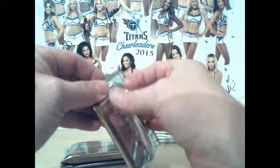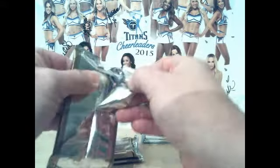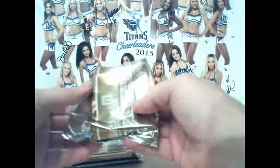All right, here we go. Pack number one, Strata. Two cards per pack. Good luck, everybody.